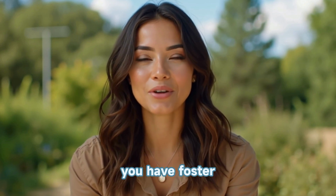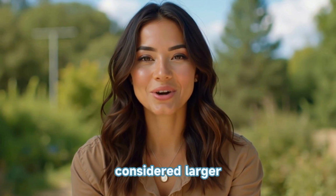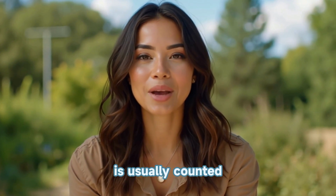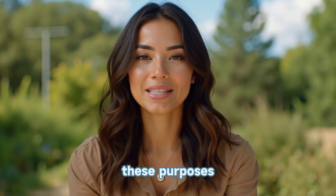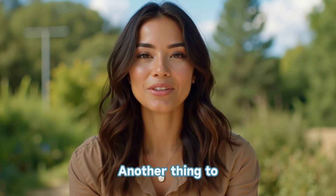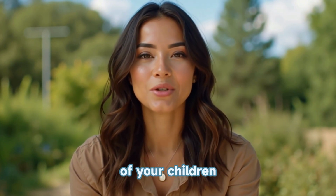For instance, if you have foster children or if a family member is pregnant, your household might be considered larger than the number of people it comprises. A pregnant woman is usually counted as 2 people for these purposes, which could make you eligible for an extra bedroom. Another thing to consider is the ages and genders of your children.